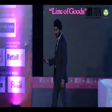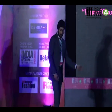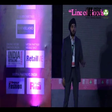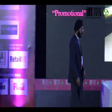Related merchandise again. Line of goods is one kind of merchandise. So all bags, all dresses, all watches, any one kind, like a production line of merchandise. The next one is promotional. In a promotional, you're not selling a merchandise. You're selling an idea. You're promoting an idea.